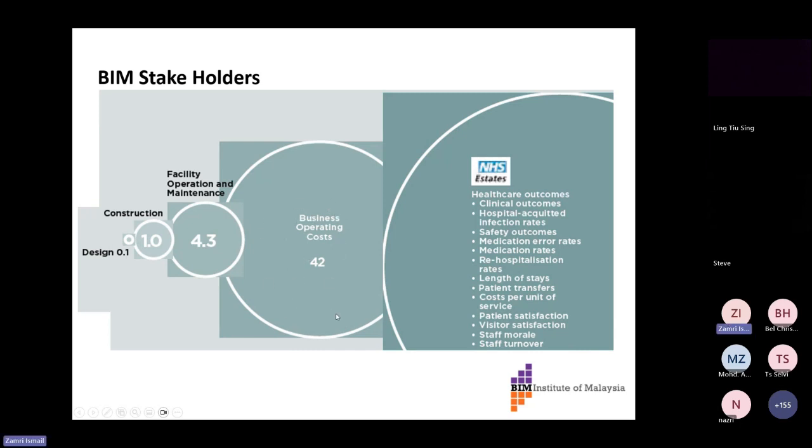Business, we're talking about, of course, for government hospital, we may not factor in business operation cost because the government is funding for it. Let's say for private hospital, if a hospital bills outpatients daily 1 million ringgit, okay, so that is the revenue or the business operating cost. Part of it is business operating cost. And of course, you minus the cost, you get the profit.